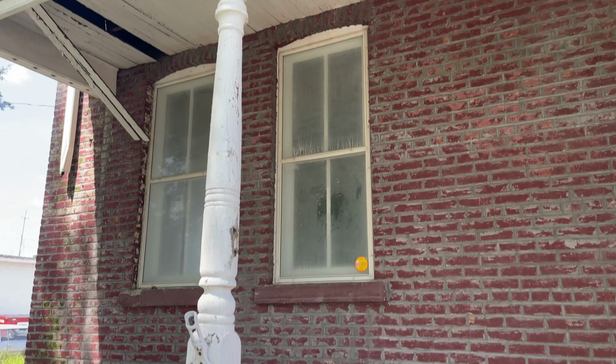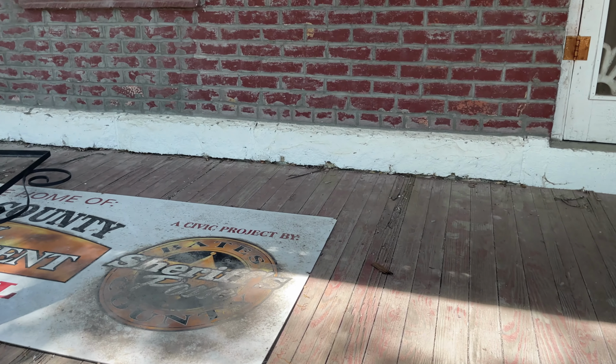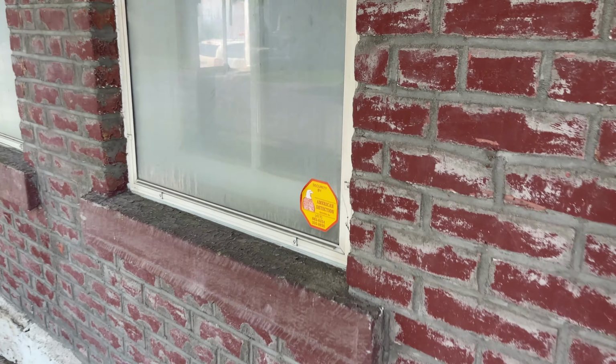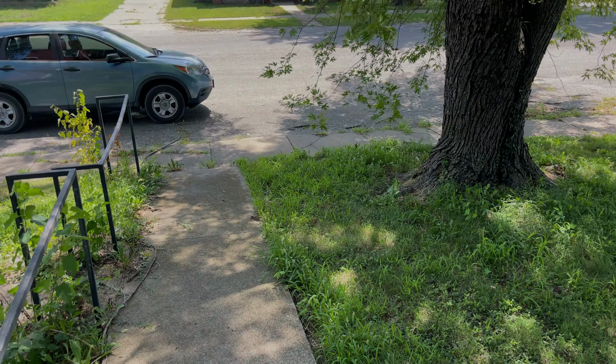It used to be a museum. Bates County Law Enforcement Museum. Let's see if we can get a decent picture. They still have a lot of stuff. All right, well, on to the next adventure.